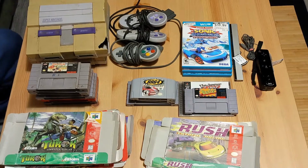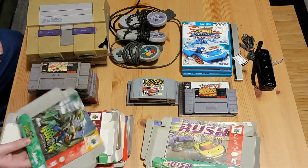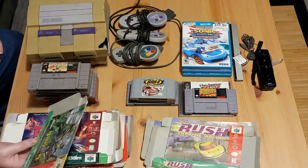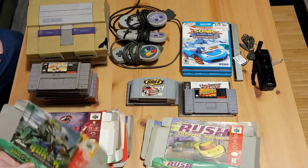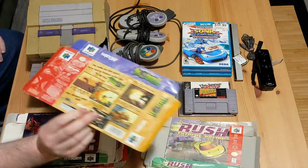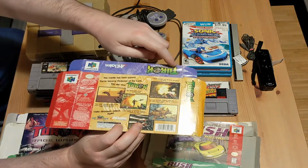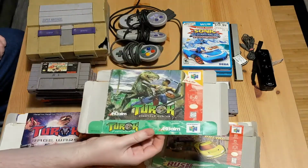And actually, I ran out of box protectors. I need to buy some more because I got so many all of a sudden. But this is all stuff for the collection. I'm very happy to add all of these and really beefing up my N64 boxes. Turok, it's definitely a good one. This one, it's got that top right there, not so great, but pretty good.